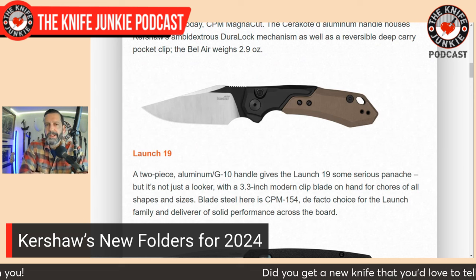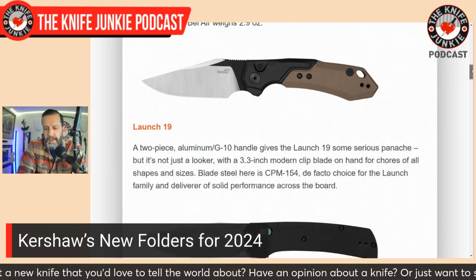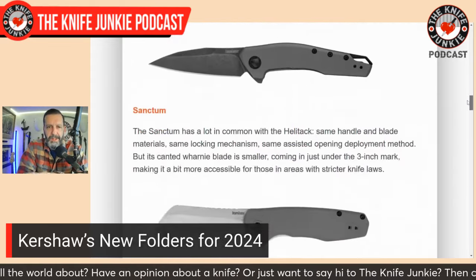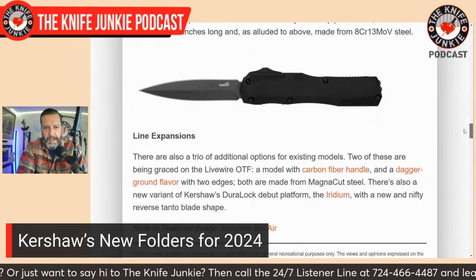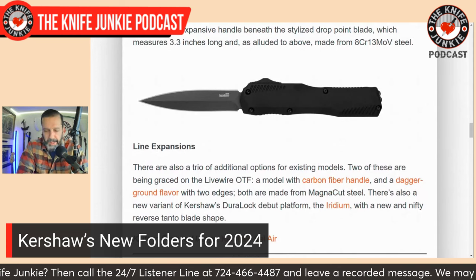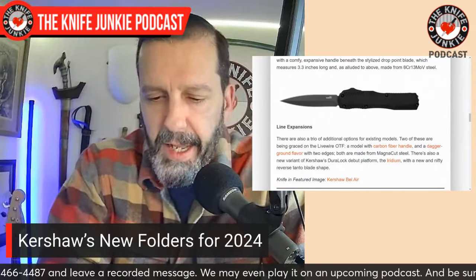That's 154 cm blade steel, the standard for the Launch lineup. And then let's go all the way to the bottom where the Live Wire out the front is. Here, as we scroll by, we'll see a bunch of cool looking but assisted opening knives. They're all very nice looking, but just not up my alley these days. But this one, really nice. That's the out the front. I do not have this and have not experienced it, though I've heard great things about it.